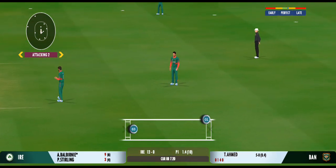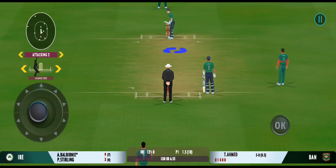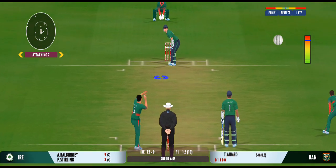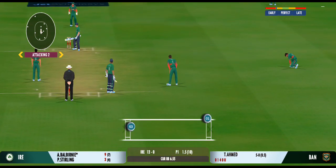Connected well, but straight to the fielder. That was outstanding fielding. Finds the fielder, couldn't find that gap.